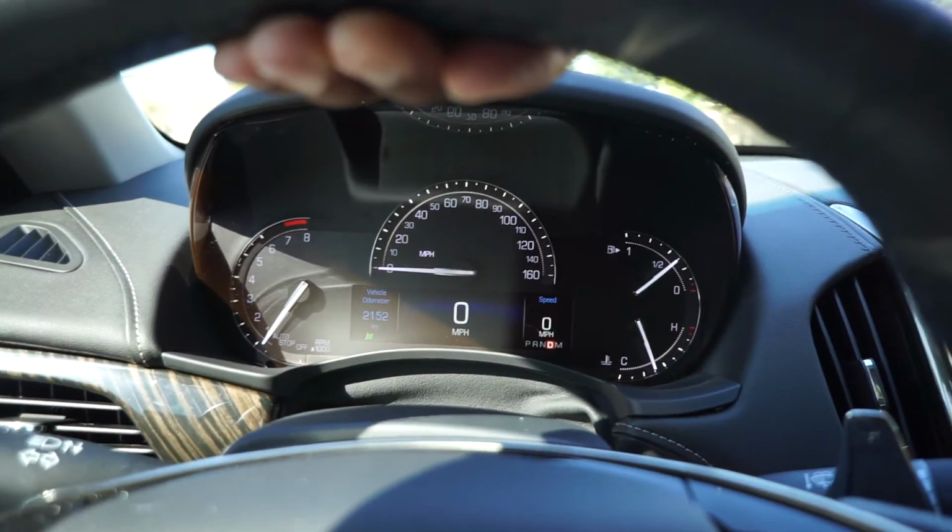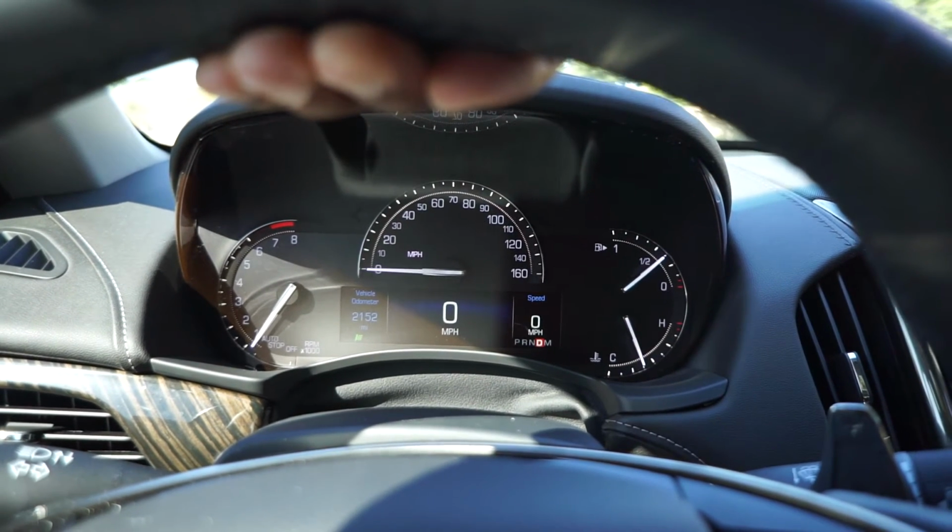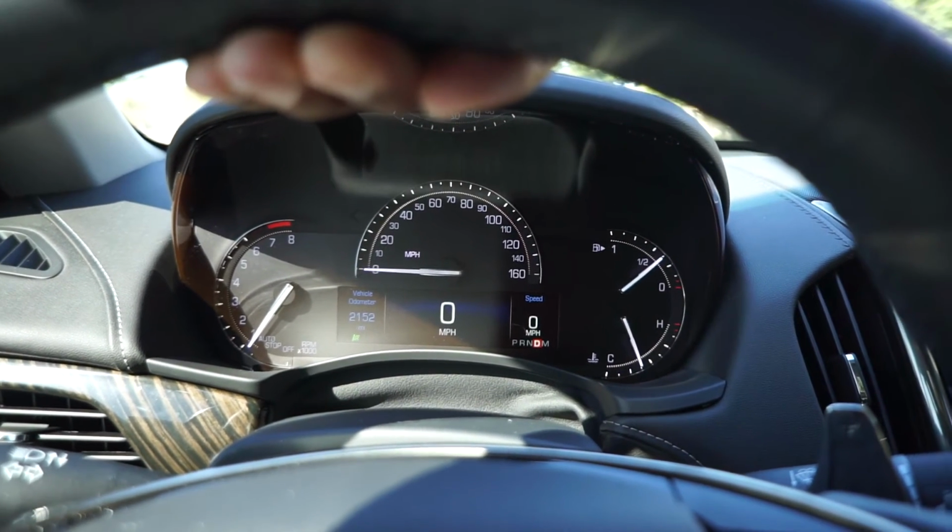All right, gang, here we go. This is from stop sign to stop sign. Let's see how much speed I can pick up before I actually need to stop.